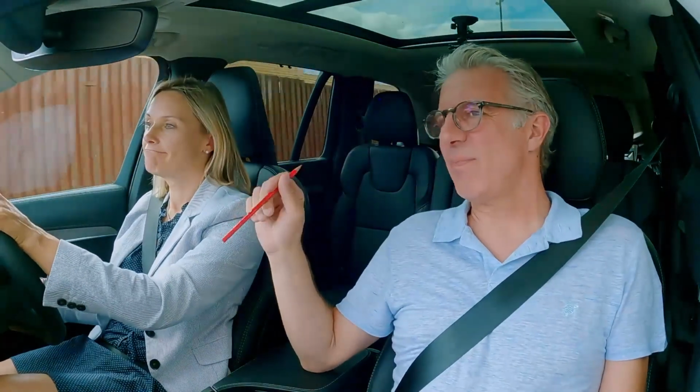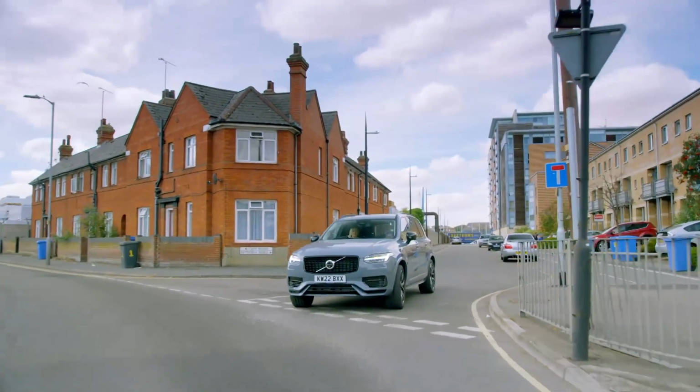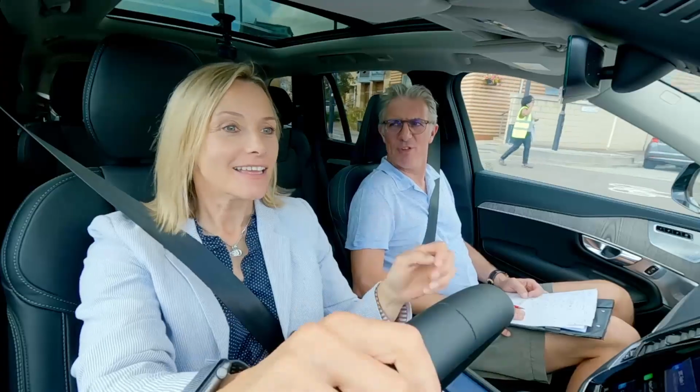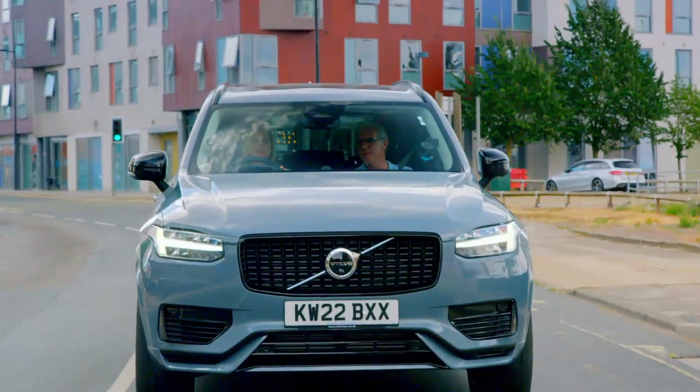So I still can't get my head around, as a base model, that Volvo's more expensive than Porsche, Audi and BMW. This particular model that we're driving, which is called the Ultimate, is 82 grand. It's a lot of brass for a 2-litre engine. What's gone wrong with the world? I also have air suspension here. OK. First impressions then? I really like it.